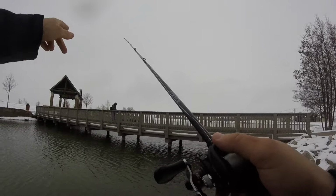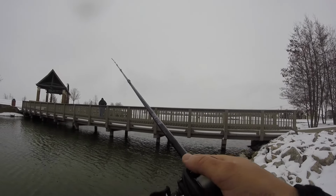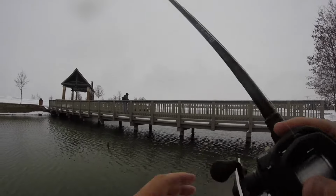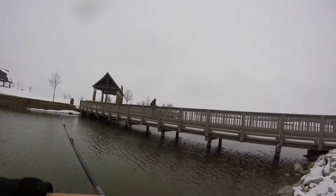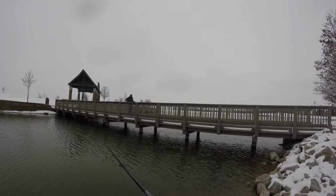I ended up getting one over there under this bridge just on that side yesterday. Trying to teach myself to be patient and drag it slow as hell. Really hard. Dude, pitching game is not strong right now.